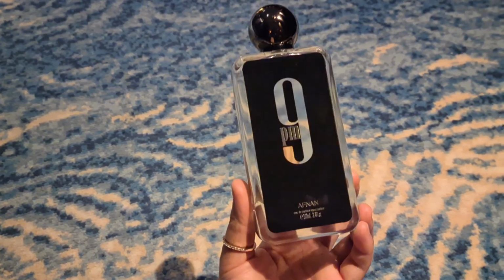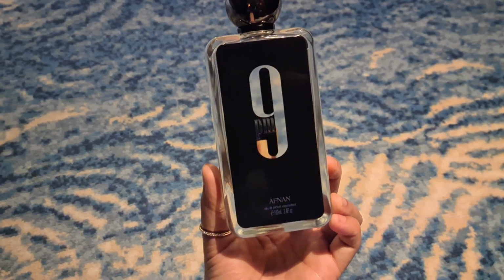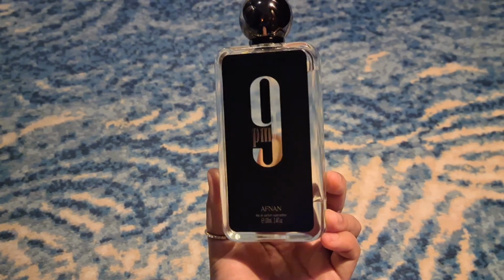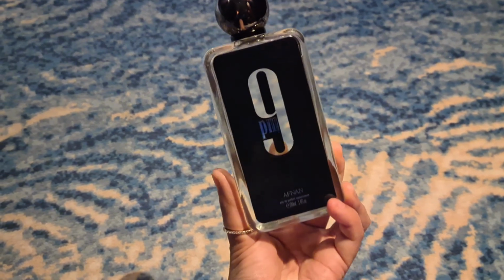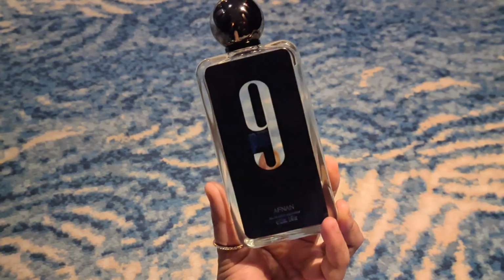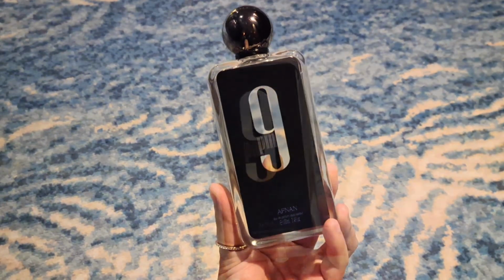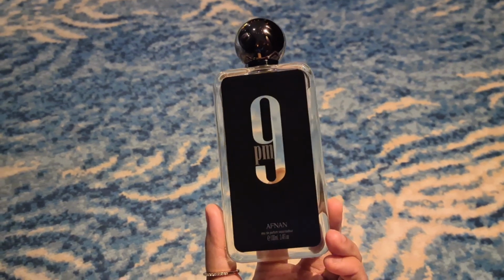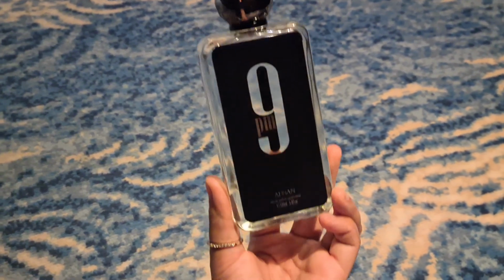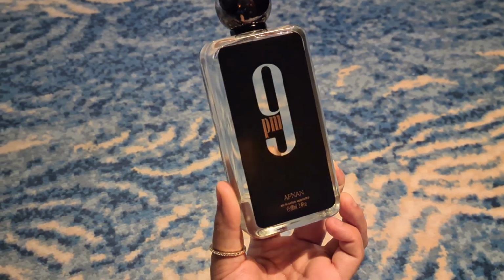So although the sweetness from the opening tones down, it is still a sweet fragrance, but just note that this is sweet without being overly gourmand. So, with the name, it's obviously a nighttime perfume, and I believe there's also 9 AM, which is the daytime twin of this fragrance. And I will tell you right now that I highly recommend this perfume if you're looking for a beautiful, seductive fragrance that could captivate everyone's attention.